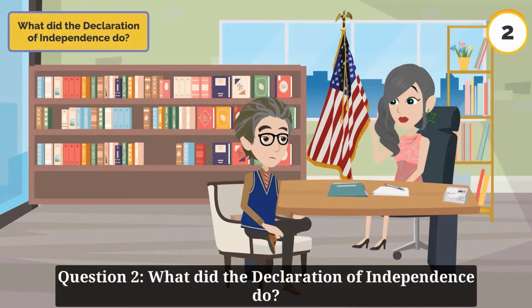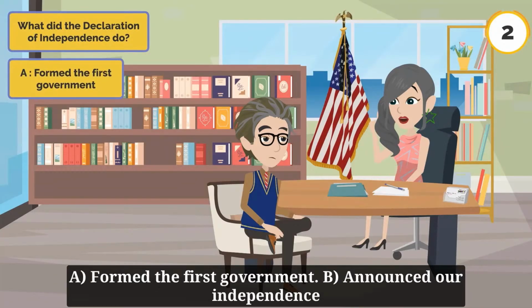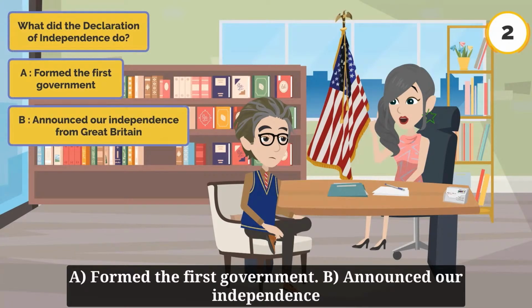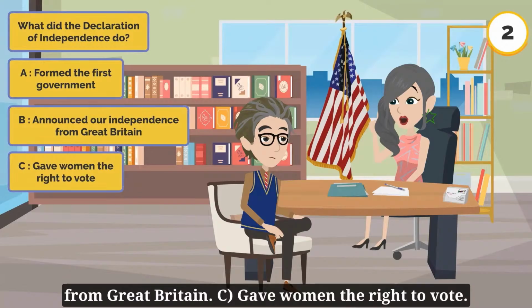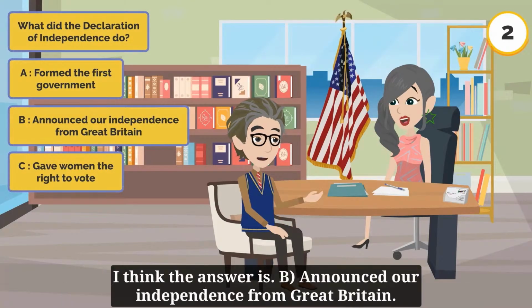Question 2. What did the Declaration of Independence do? A. Formed the first government. B. Announced our independence from Great Britain. C. Gave women the right to vote. I think the answer is B. Announced our independence from Great Britain.